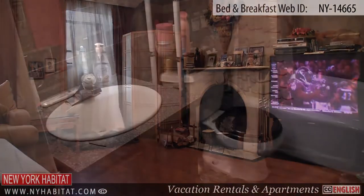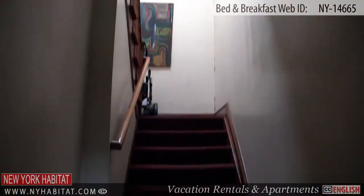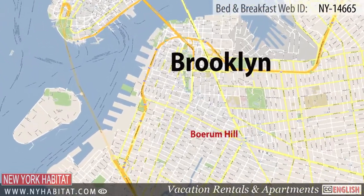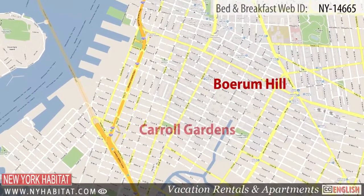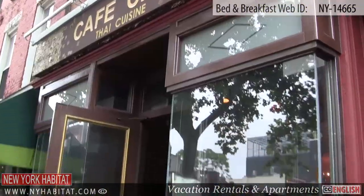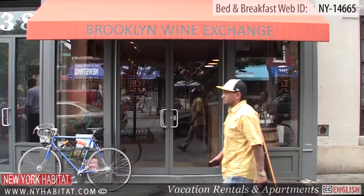Now that we have taken a look at the apartment, let's go outside and explore the neighborhood. Boerum Hill is located next to the historic cultural center, Carroll Gardens. As you walk down the nearby Court Street, you'll find unique stores and restaurants at your disposal.